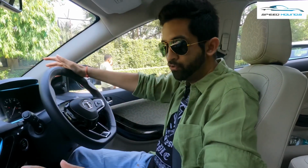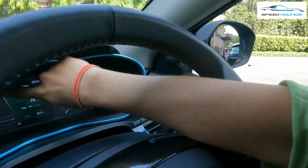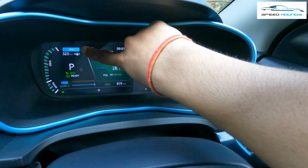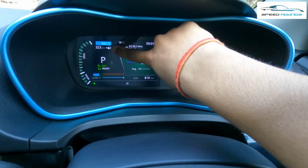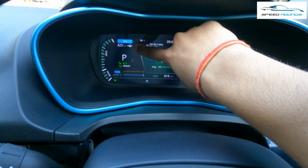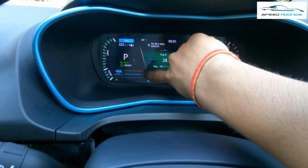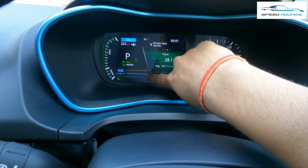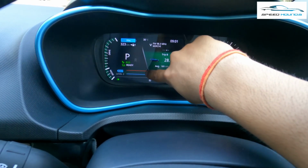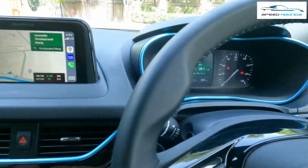So let's go. So now we are starting the 150 to 200 kilometers of mileage run in the Nexon EV MAX range, and as you can see here, the battery is 99% charged with 323 kilometers of range on the eco mode, and this is based on the last person who has driven this vehicle. So we will drive in a more efficient way. We will use the regenerative braking. This is on level 2 right now. We'll use as much as possible to go on also the level 3 regenerative and see how far we can go. So let's just start the journey.